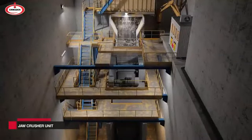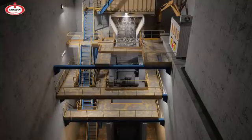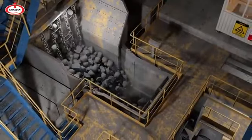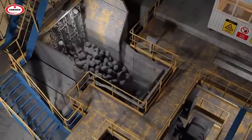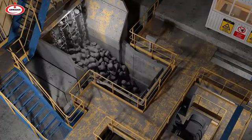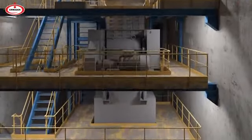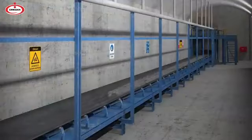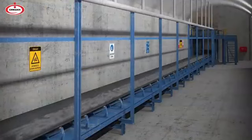The ore from the mine site is first crushed to a maximum size of 170 millimeters in the crusher. Crushed ores are shipped to the secondary crushing plant by belt conveyors.